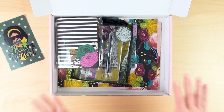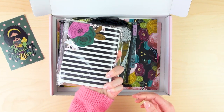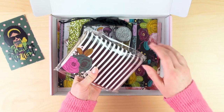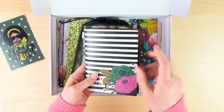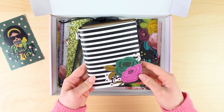All right, so let's dig into the box, shall we? The first thing that you can see is the planner. And I love this black and white stripe. It just looks so, well, chic and clean and nice. I don't know why, but I just love black and white stripes. And the band is also black. You can barely see it because it's kind of camouflaged into the black lines here.